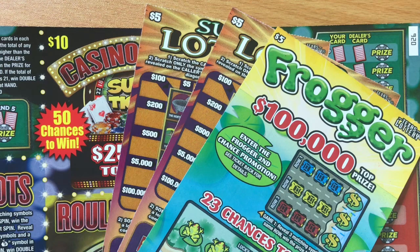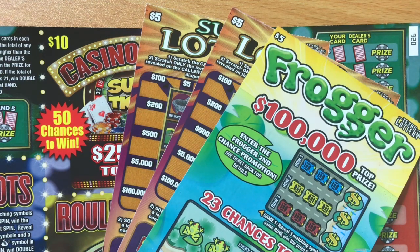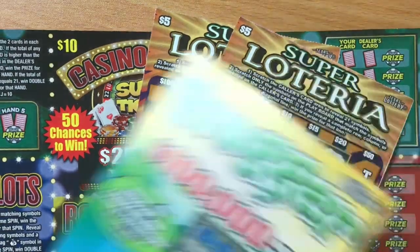I have the $10 Casino Action Super Ticket. The place I went to actually had this one out. It's a little hard to find these days, so I figured, hey, let me buy one and see how that goes. I also bought a $5 Frogger only because one of the tickets that I cashed in to buy these was a Frogger, so it just felt like the right thing to do. And then two of the $5 Super Loteria, because you guys already know I love the Super Loteria ticket.